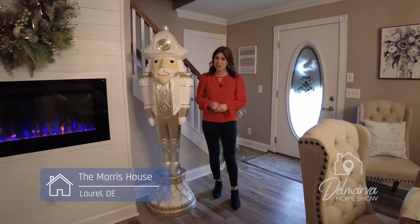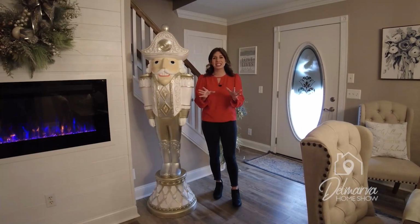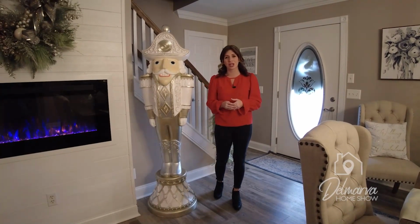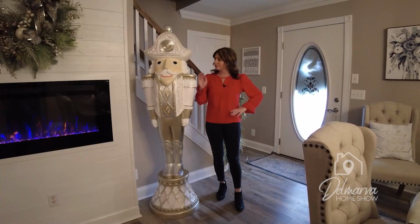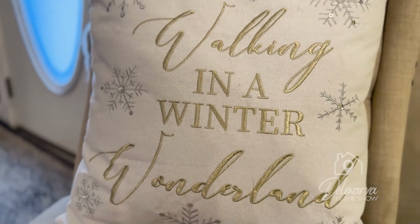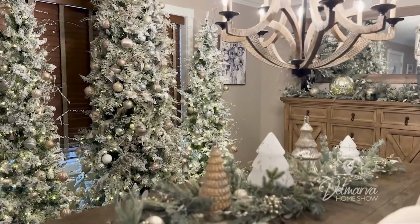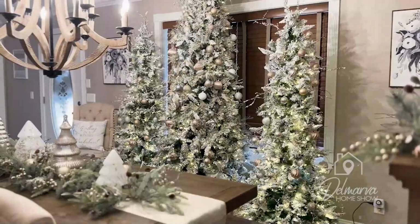We're here at the Morris residence in Laurel, Delaware, where Miss Lori has 11 trees decorated, beautiful decor in this home. What do you say we check it out? Let's go, Nutty. This pillow says it all. Walking in a winter wonderland, the whites and golds are shining through in her decor.